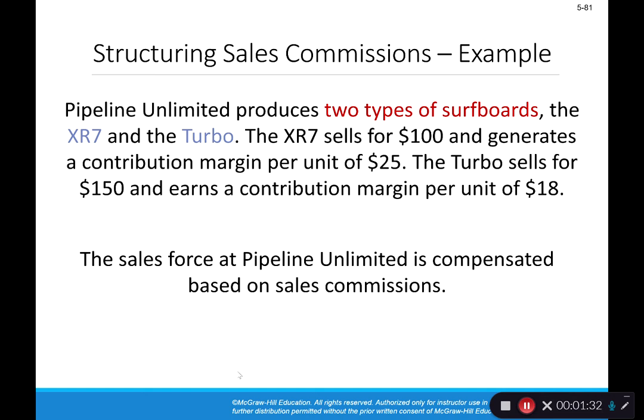So what happens? Well, if I'm a salesperson, I'm going to be pushing the Turbo because it sells at a higher selling price, and that in turn is going to give me a higher commission, which increases my paycheck and makes me a happy camper. However, the company wants them really to focus on the XR7 because it has a higher CM. Remember, whatever happens to CM happens to profit. So by focusing on the Turbo at 18 bucks, that's not impacting profit as well as the XR7 would with a contribution margin of $25.